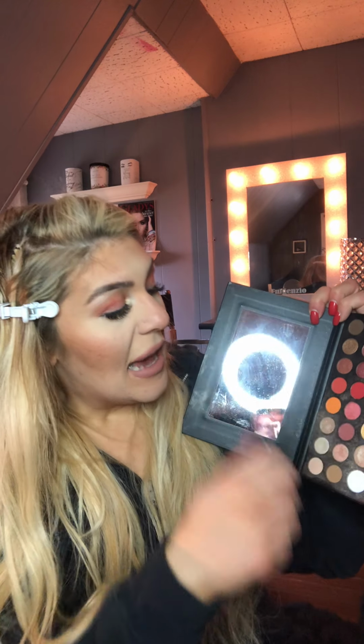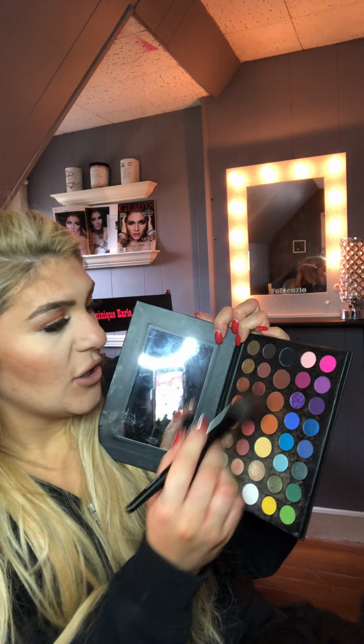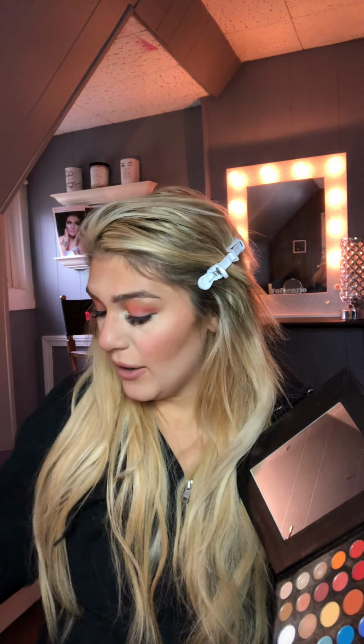And then with the same brush, I'm gonna grab that exact color that I used to pack my eyelid right here, and a dot of this pink right here. Just a dot. I'm gonna get the apples of my cheeks with it. And then to blend it better, I'm gonna grab a clean, bigger brush like this, and I'm just gonna go like this to blend it into my bronzer a little bit.